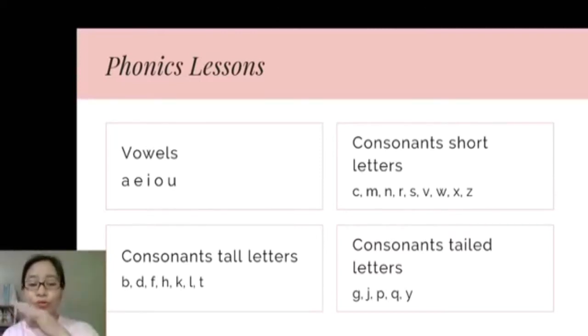So, we started with the vowels muna. Bakit ako nag-start with vowels? Kasi, yun yung madalas na makikita mo sa mga words. Like, say, example natin kanina, diba? Cat, car. We always see the vowels and they help give the word an identity. Okay? So, dahil sa mga vowels na yun, we started with vowels. So, alam na ng mga anak kong dalawang toddlers yung A, E, I, O, U. Okay?